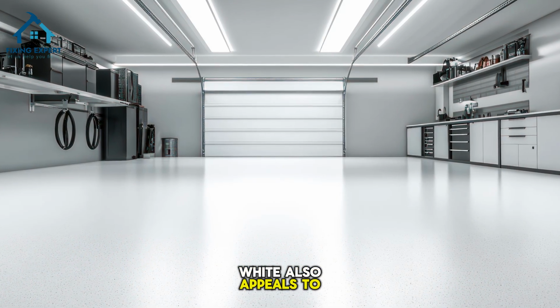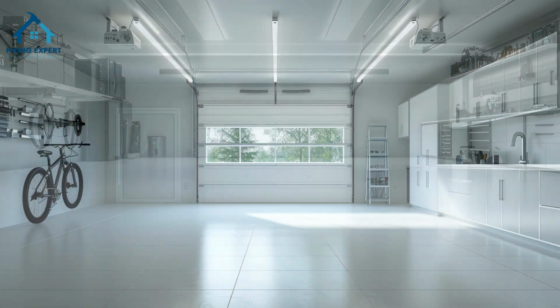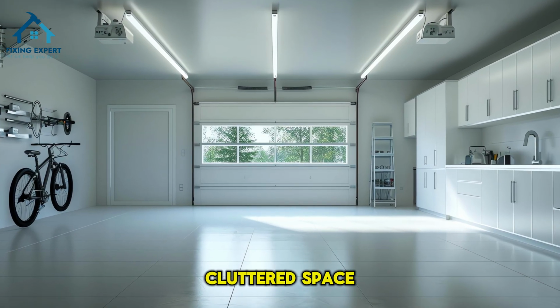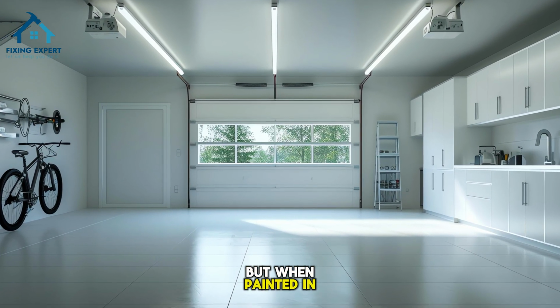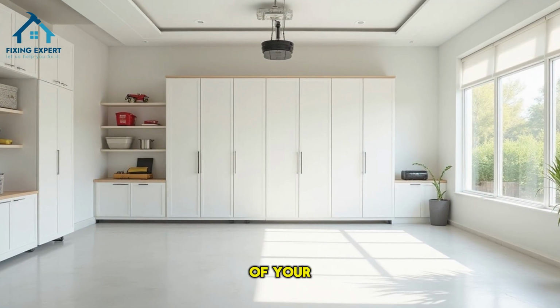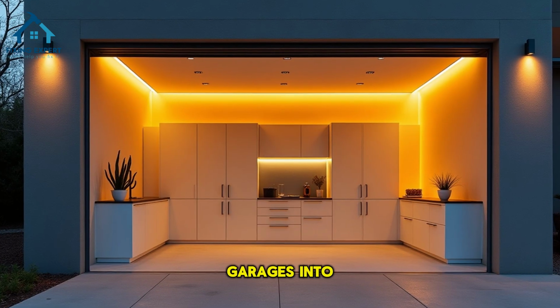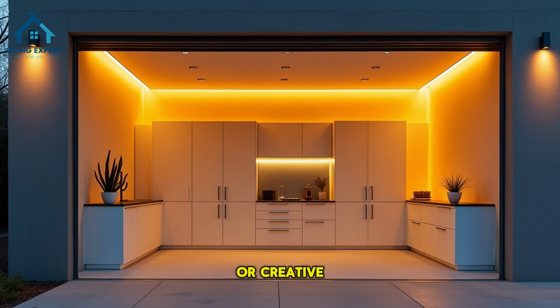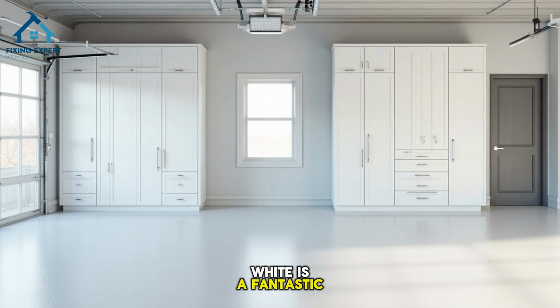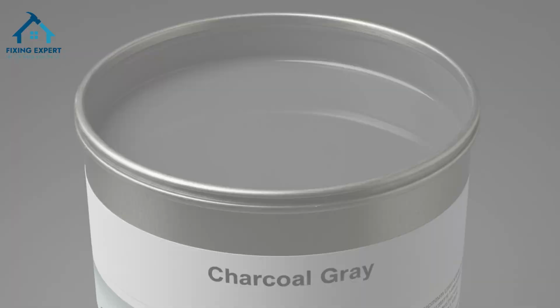White also appeals to homeowners who want a minimalist, organized look. Many people think of the garage as a cluttered space, but when painted in a bright, fresh shade, it suddenly feels like an extension of your living area rather than just a utility zone. For those turning their garages into home gyms or creative studios, white is a fantastic choice because it keeps the environment uplifting and motivating.